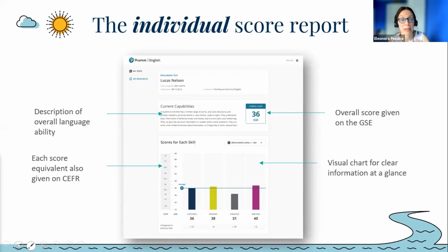So you see the student name at the top, and what the score report in this first page does, it gives you an overview of your student's ability, and that is expressed by a GSE score at the top right, but also it's augmented with a description of the student's ability, crafted in easy to understand can-do statements. This really tells you what a student is able to do with the language overall.